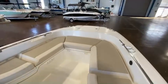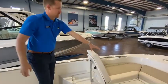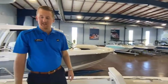These cushions can be removed and used as a fishing platform. And now we can create a lounge as well here. This boat's also going to be equipped with the windlass anchor. Makes it perfect and easy to do.